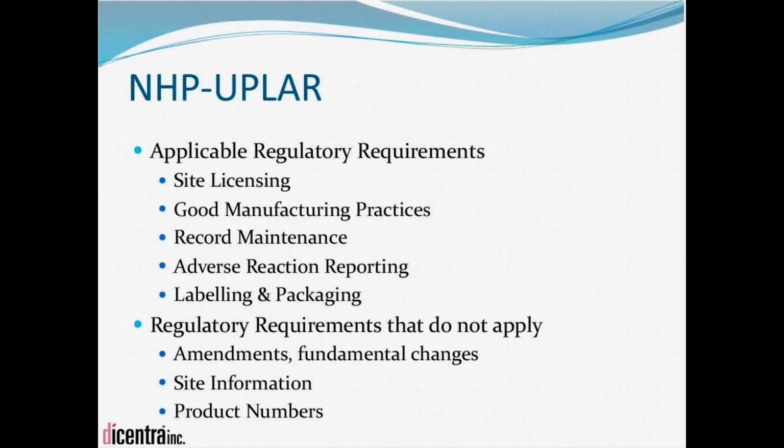Again, because UPLAR is a standalone regulation, the natural health products regulations themselves still continue to apply. So requirements, for example, for site licensing, for good manufacturing practices, for record maintenance, for adverse reaction reporting, labeling, and packaging, in general, they still all apply. There are a few regulatory requirements that don't apply.